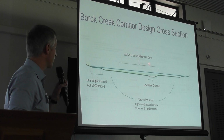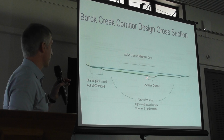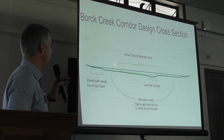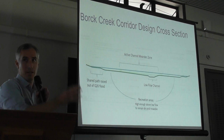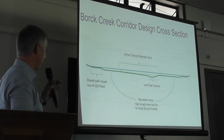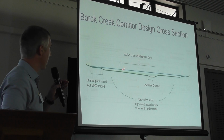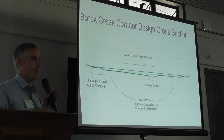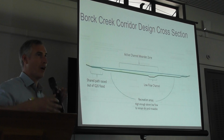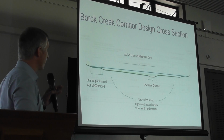So we came up with a cross-section of the channel that incorporated as many of the things as possible. We've got a low-flow channel that meanders within a certain area, so that can move around as much as it likes. We've incorporated raised areas for pathways, and slightly less raised areas for recreation, but it has to be kept high enough out of the channel that it can still be mown to make that space maintainable and usable.